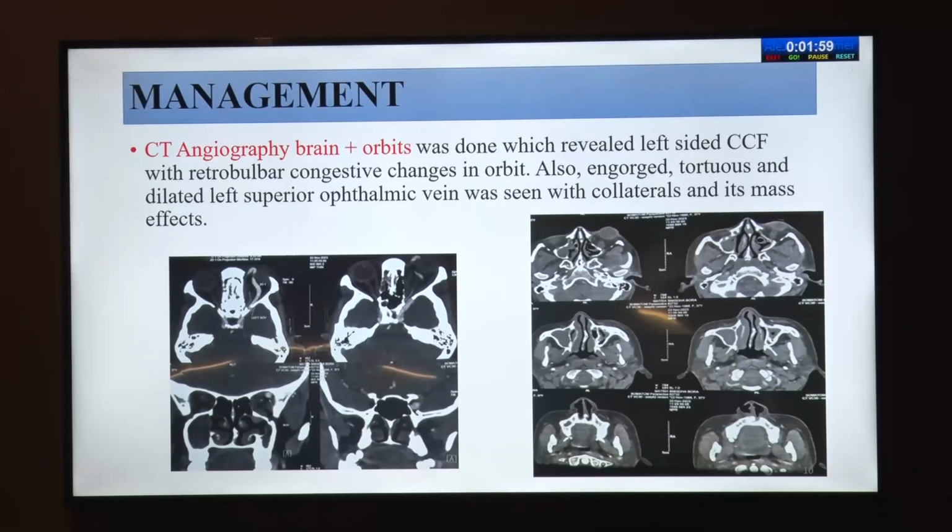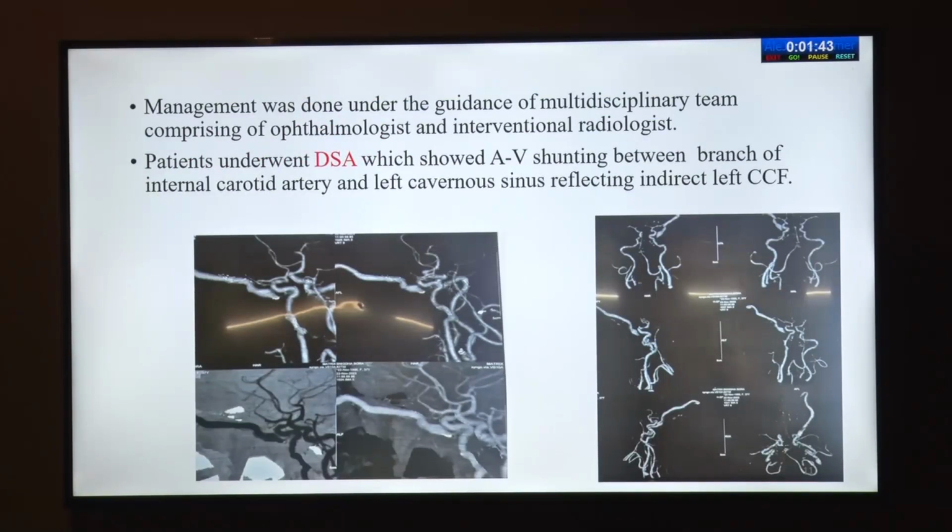All 3 cases underwent CT angiography of the brain plus orbit, which revealed a left-sided carotid cavernous fistula with retrobulbar congestive changes in the orbit. There was an engorged, tortuous, and dilated left superior ophthalmic vein, seen with collaterals and mass effect. Management was done under the guidance of a multidisciplinary team comprising ophthalmologists and interventional radiologists, and digital subtraction angiography was done, which showed shunting between a branch of the internal carotid artery and the left cavernous sinus, revealing it to be an indirect left carotid cavernous fistula.